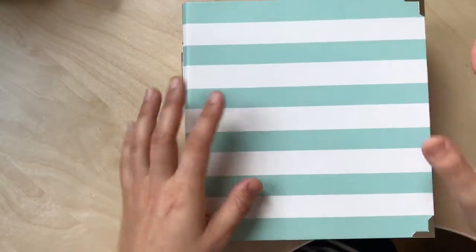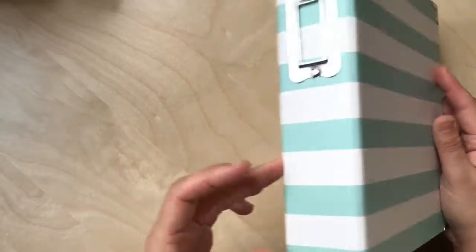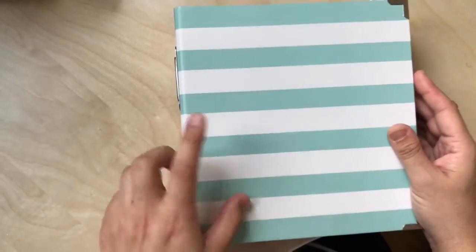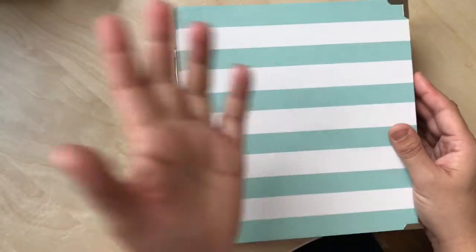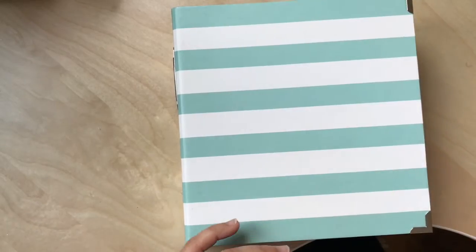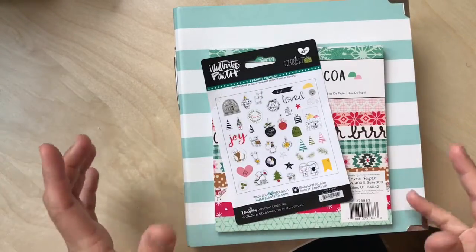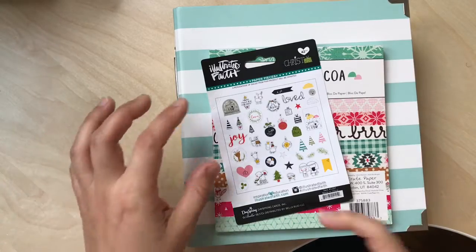And it's the first time that I've worked in a project life kind of album. I used the snap binder for this one. I had actually bought this for summer and I ended up using it for winter. It doesn't matter. The colors were perfect because I was using the Snow and Cocoa collection, and I was also using bits and pieces of stuff that I had from previous years.